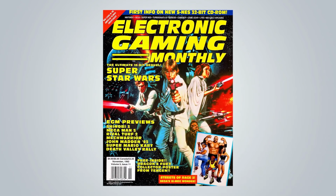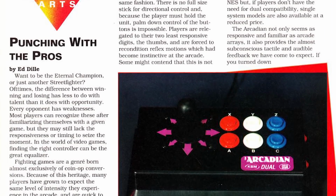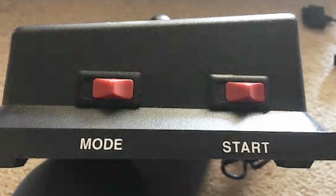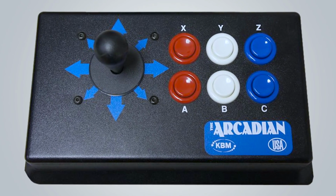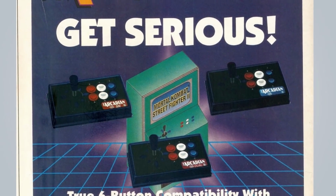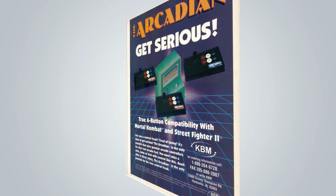Well enough that KBM decided to, shall we say, borrow Lee's product and release their own very similar joysticks under the Arcadian brand. Aside from the start, mode, and select buttons being on the side of the controllers and a slightly different base, KBM's Arcadian joysticks are nearly cosmetically identical to the original championship joystick designed by Lee, all the way down to the name and logo in the lower right-hand corner and the screw placements around the joystick. KBM released Arcadian branded joysticks for the Genesis, Super Nintendo, and a version that could be used on both systems.